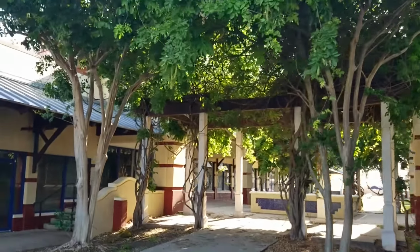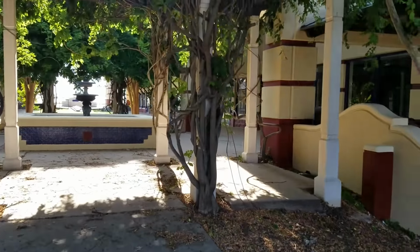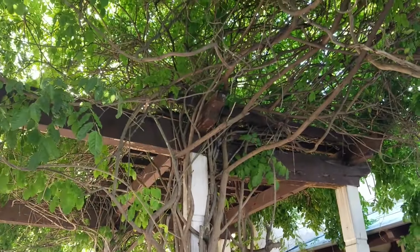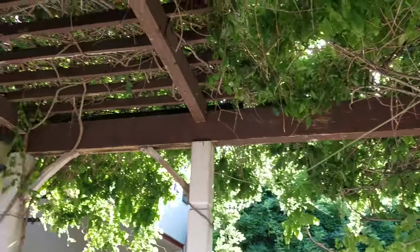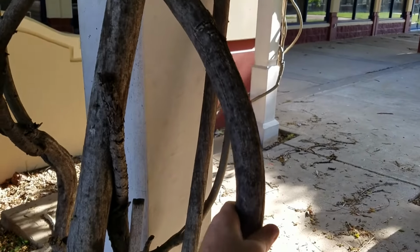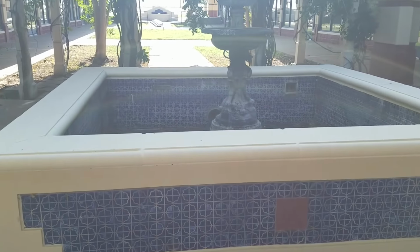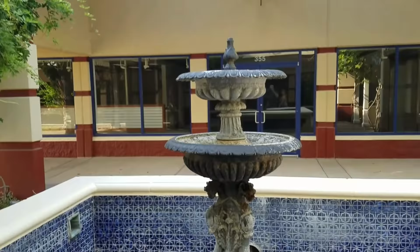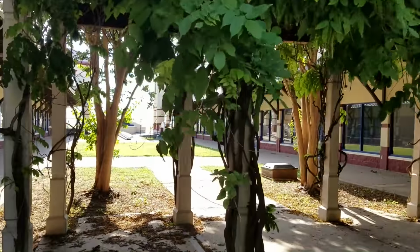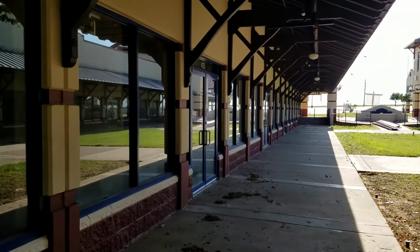Look at these vines growing right here. Look how thick those vines are. Growing all over this. It's kind of busting the wood up there a little bit. It's thick. I mean, these things are thick right here. Especially down at the bottom. Another waterfall. Little kids would throw pennies in there and make wishes, try to get it in that upper part. Another set of vines there. Every one of these signs are gone. Nothing on the doors. It's really loud.